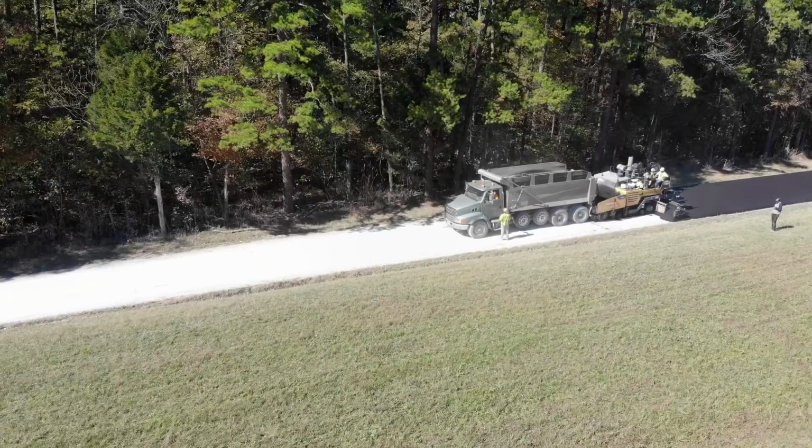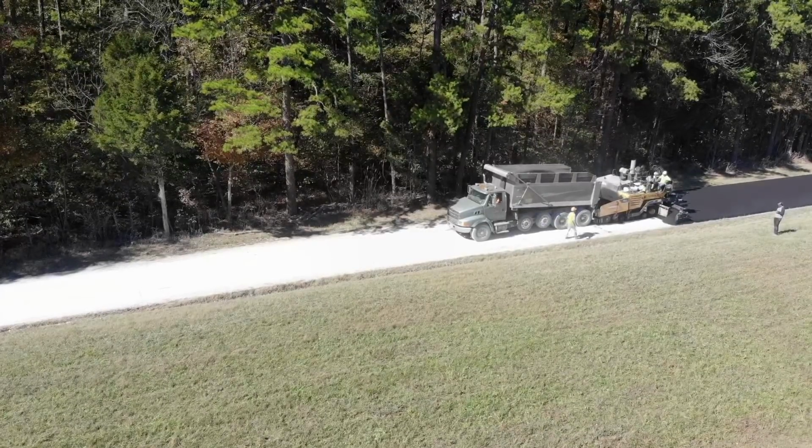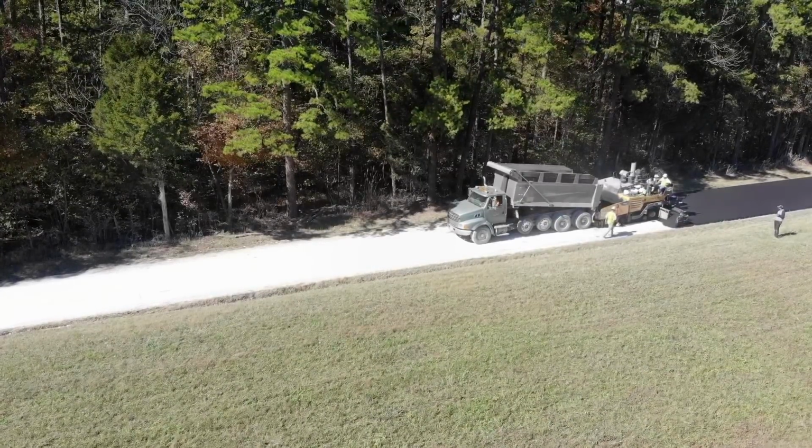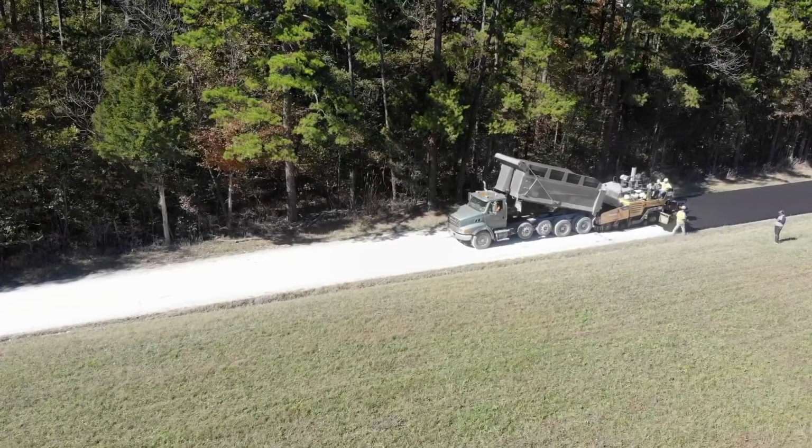Man, I couldn't imagine paving a road in the middle of summer when it's 100 degrees outside, putting down 300 degree mix, because it was still a little bit warm on the back of the paver this day, just the way it was now.